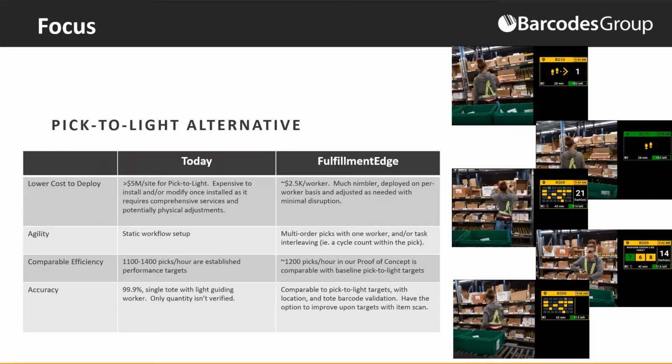One of the larger interest areas we've seen is from customers either running pick-to-light or exploring adding pick-to-light to their environments. Pick-to-light is a great solution. It's not going to get much easier than putting a light in front of a location that you have to go and pick to. The feedback we're getting, the two major areas that our customers are exploring alternatives is really because of cost, with pick-to-light being expensive, not just to install, but to maintain, and also the infrastructure and static nature of putting that in, and the lack of flexibility.